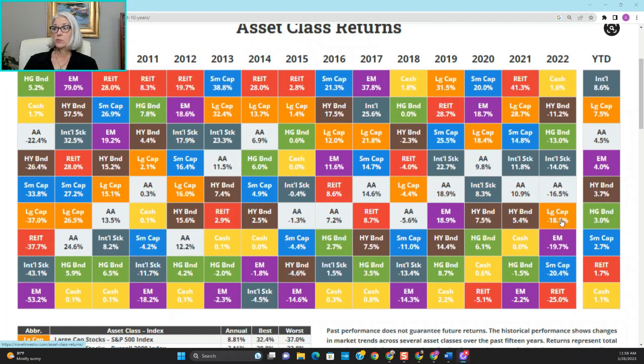In 2022, large cap stocks were down 18.1%. This is kind of surprising because we feel like stocks are a stable, really safe investment, but we have to remember that there is a lot of volatility in the stock market. And that's reflected certainly on this investing quilt with the different blocks.